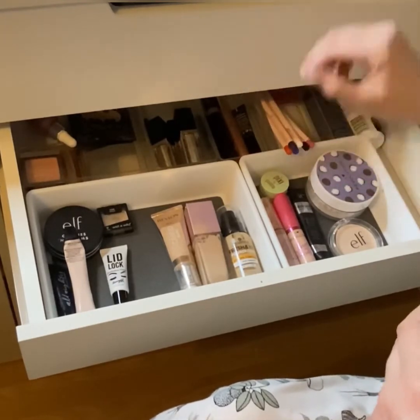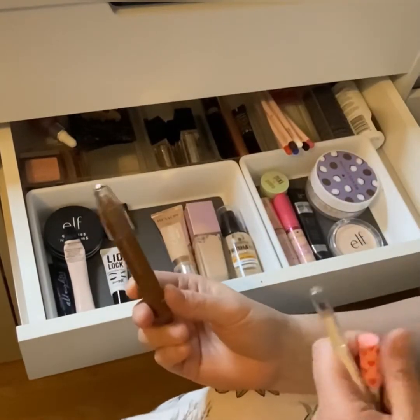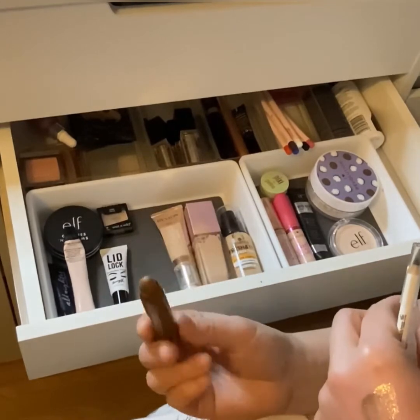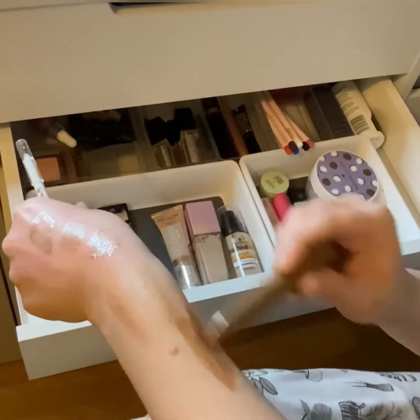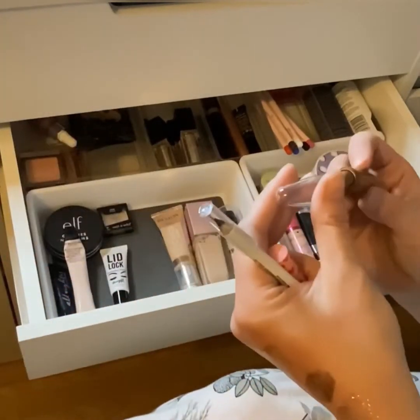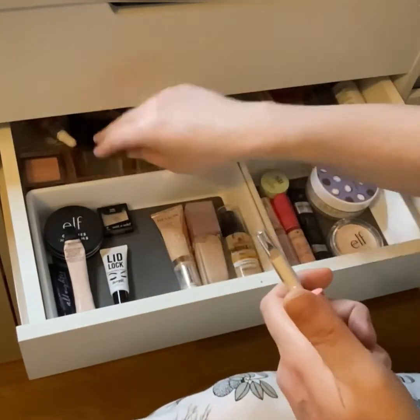And they don't want to fit in the drawer, and I've just found a couple of bits that I've missed. I've got a Technic contour stick. Almost couldn't get that out. This is new to me. It came in a set. I quite like it. I think I might get away with that shade. It seems creamy. I'm hoping it blends out well. I'm going to give that a go.